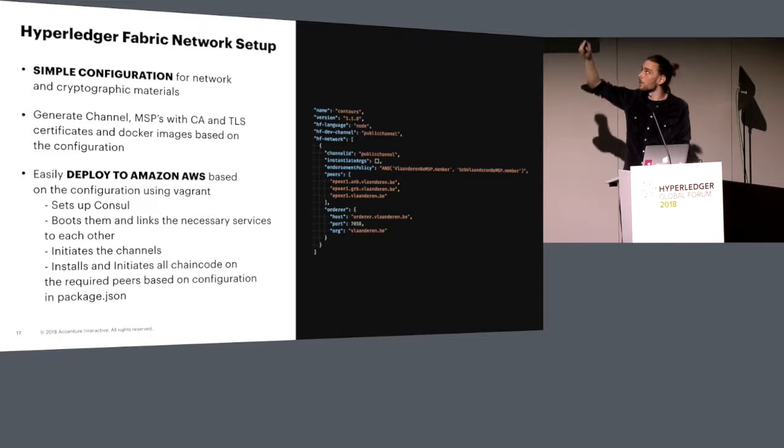it's possible to just create a configuration of how you see the network, and then run the script to generate all the artifacts: all the certificates, user certificates, service certificates, all the MSPs will be generated. And then there's also a script using Vagrant to spin the whole network up on Amazon AWS.